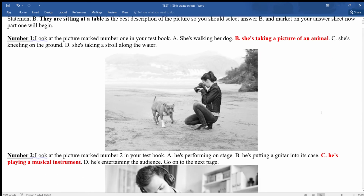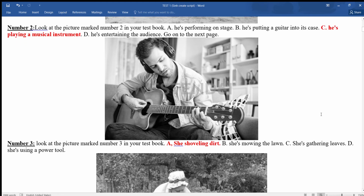Number 2. Look at the picture marked number 2 in your test book. A. He's performing on stage. B. He's putting a guitar into its case. C. He's playing a musical instrument. D. He's entertaining the audience. Go on to the next page.